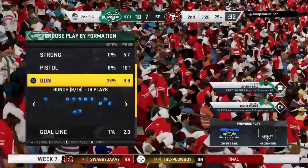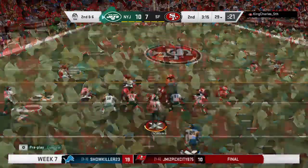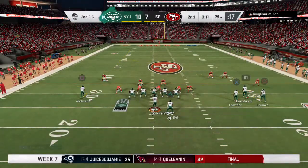Tough running there. That's a hard-earned 4 yards. Yeah, those are the unsung kind of runs. They don't fill up the stat sheet, but they do set you up in good position on 2nd down. 2nd and 6, just inside the 30.